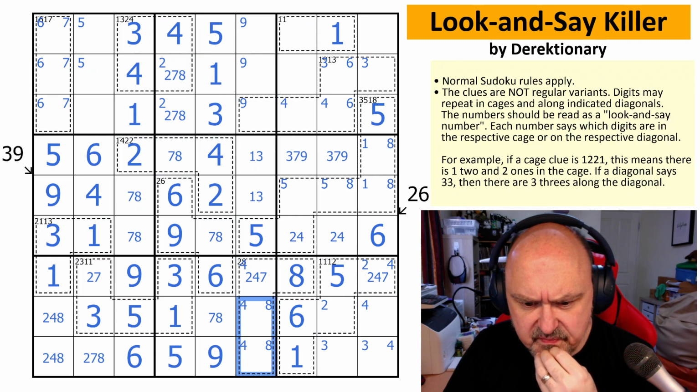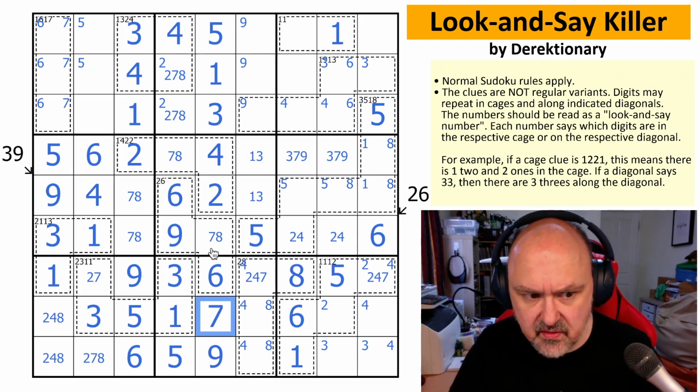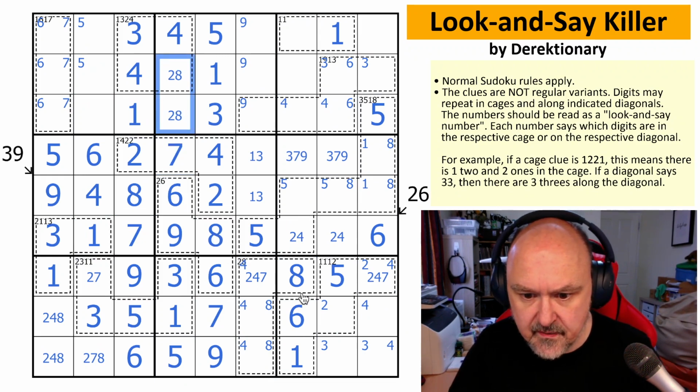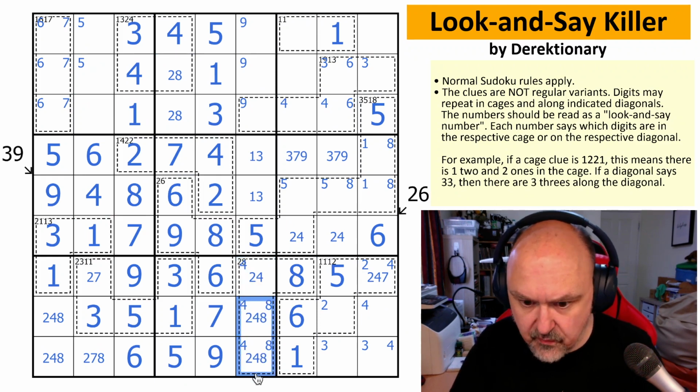So this is 2, 4, 7, 8. Oh, 8 has to be in this box. I can't put 8 there. That's 7. That's 8. That's 7. That's 8. That's 7. There's no 7 in here. This is a 2, 8 pair. 8 had to be down here. This 7, 8 pair could never have held the... So there's no 7 here. This is 2, 4, 8.